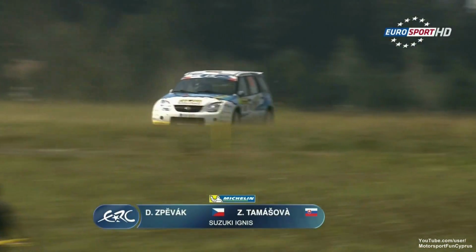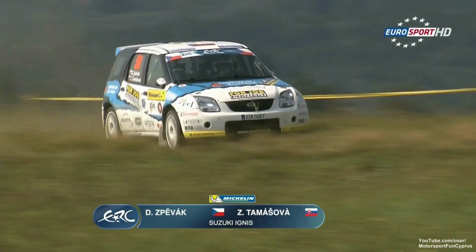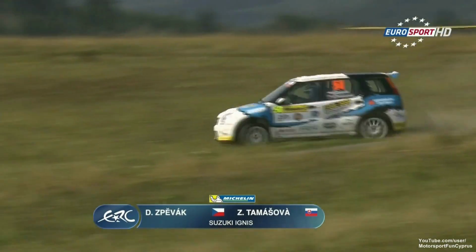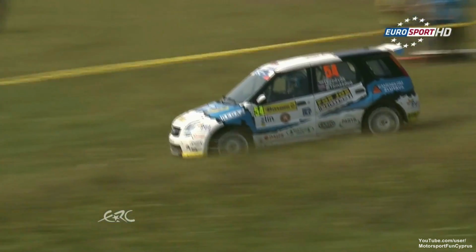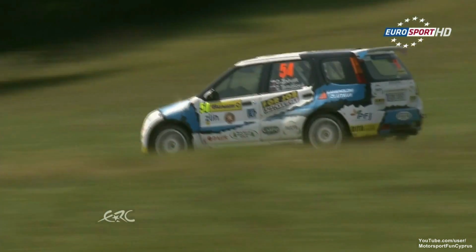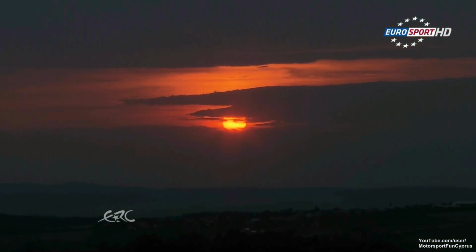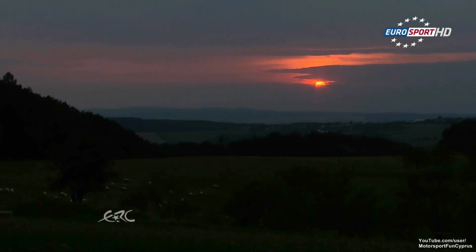While Daniel Šepak used all the Czech land in stage 3, preferring grass to tarmac. Going off the road once, coming back, and going off the road one more time. 11th in two-wheel drive after leg 1. The sun sets, getting very dark, making things even more difficult.